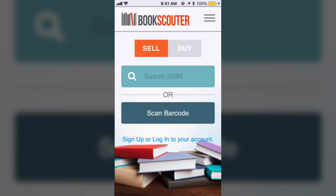All right, now that you're over at the BookScouter app, what it allows you to do is quickly find out for each of your books how much money you're going to be able to sell it for. So you can take the book and type in the ISBN number, which is a long, probably 12-digit number on the back of the book, or you can just grab this scan barcode thing and then quickly scan through all your books. So you can go through a whole bunch of books really, really fast with this.